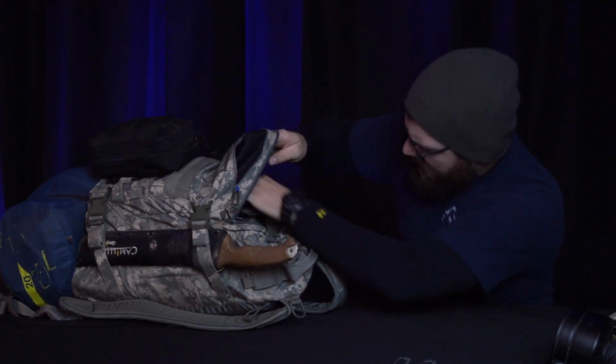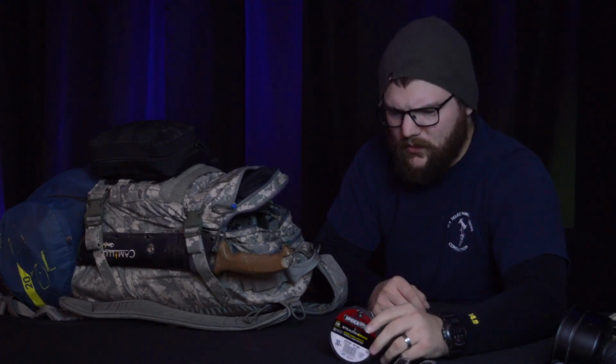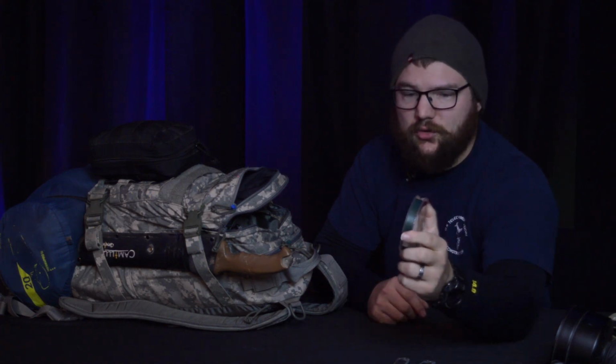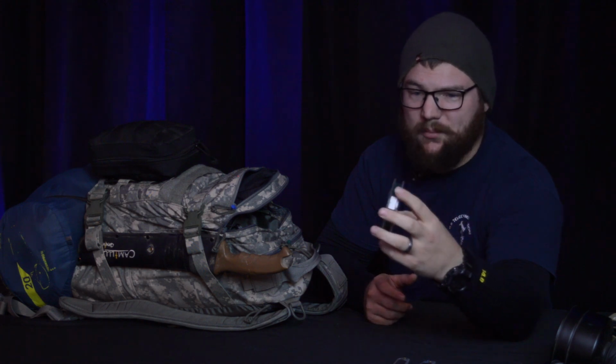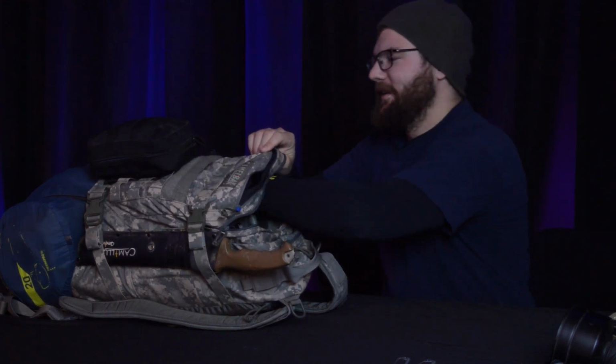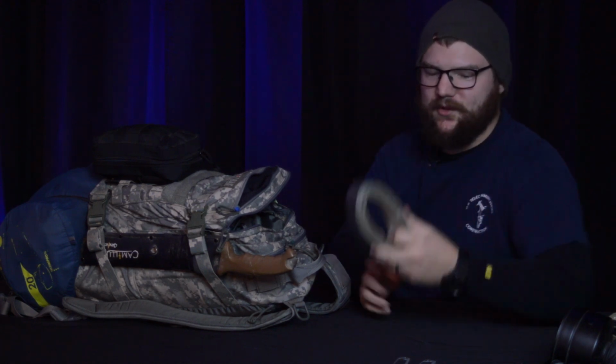I have 30-pound fishing line as well. I picked this up at our local sporting goods store, Scheels. I don't even remember how much it cost, but if you need to, you can make twine traps out of this and trap rabbits, or you can set larger traps for larger prey. We're not going to get into that though. I keep duct tape. Everybody's got to have duct tape, right? Necessary, absolutely necessary. I don't even need to list the reasons why.